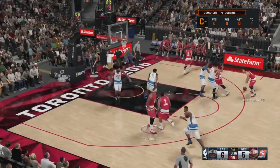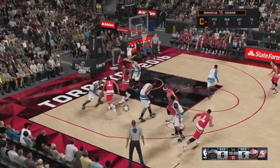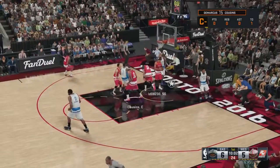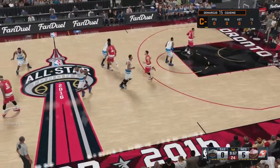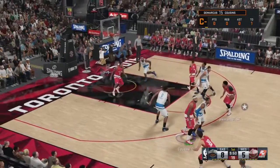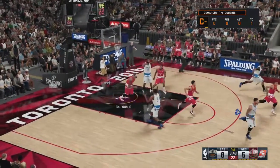Davis with a screen on Wall. Curry passes to Davis. Cousins with it. He's picked up by LeBron. And stolen by LeBron. And Wall kicks to James. Throws down the alley-oop slam. That's the epitome of teamwork right there, Kevin, on the alley-oop. Clark, what about the finish? Bringing it down with some thunder. Yeah, lightning too. But guys, the pass, for me, even better. He absolutely put that on a platter for him.